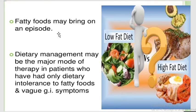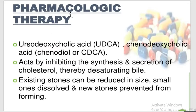So we advise the patient to avoid fatty meals, because a fatty meal will cause more pain. Why? Because it stimulates the vagus nerve, and as a result the gallbladder contracts and the patient feels pain. So symptoms mostly develop when the patient is taking a high fatty diet. Then there is a pharmacological treatment.